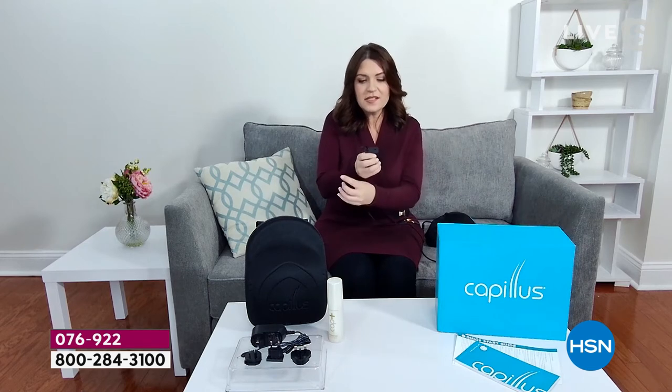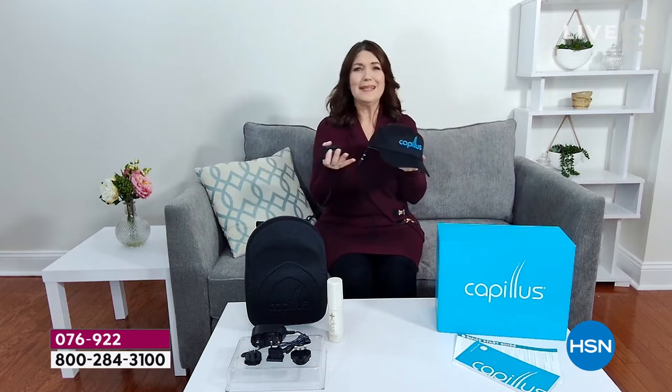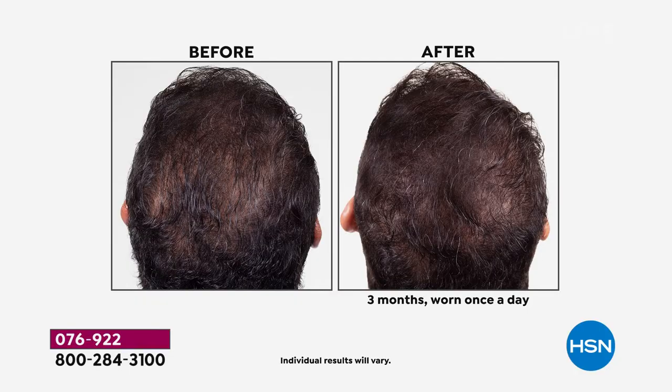And I'm going to turn this off for just a second. This is a battery. It's a lithium ion battery. And this is going to allow you to walk around with this. But how long do you need to wear it? 6 minutes. 6 minutes a day, every day. That's all you need to do.